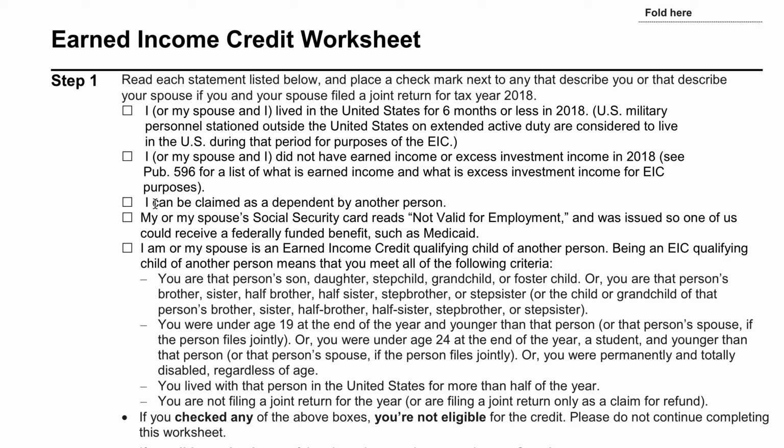And then you would check the final box if you or your spouse is a qualifying child of another person for their earned income credit. So all of these are reasons why you would not qualify for that tax credit. If you have to check any of these boxes, then you do not need to complete the worksheet.